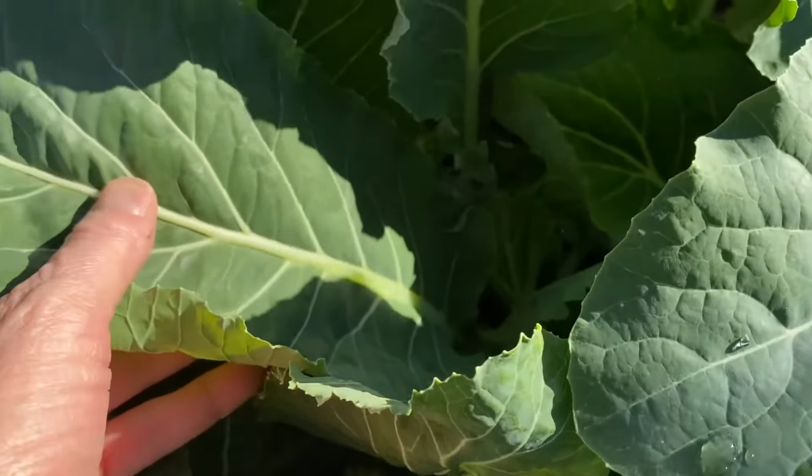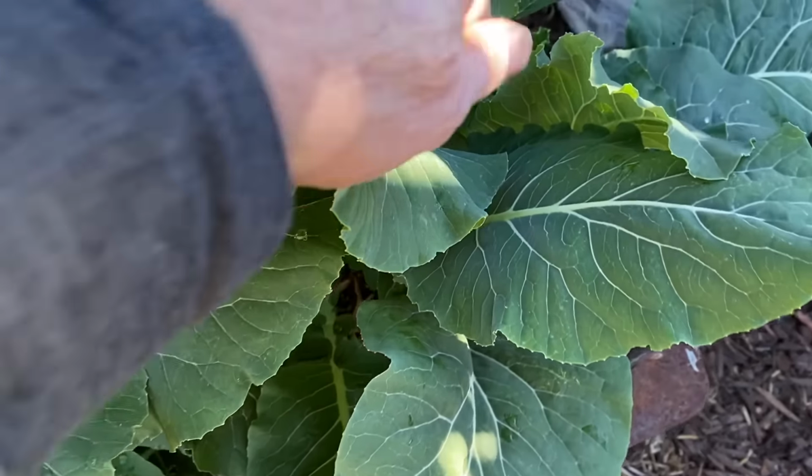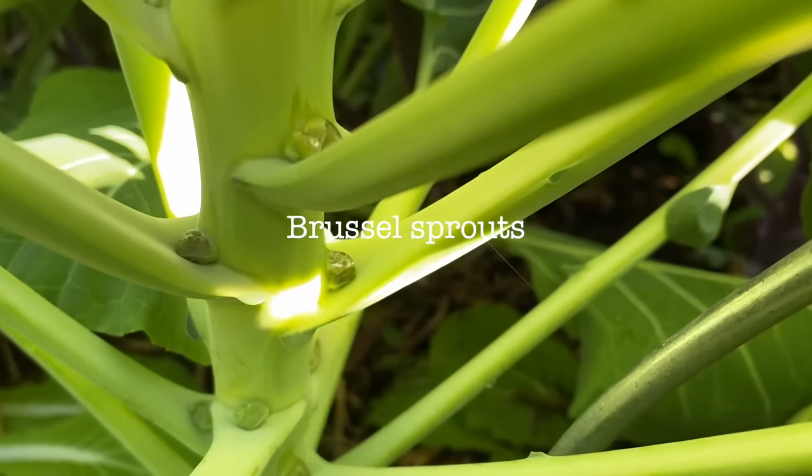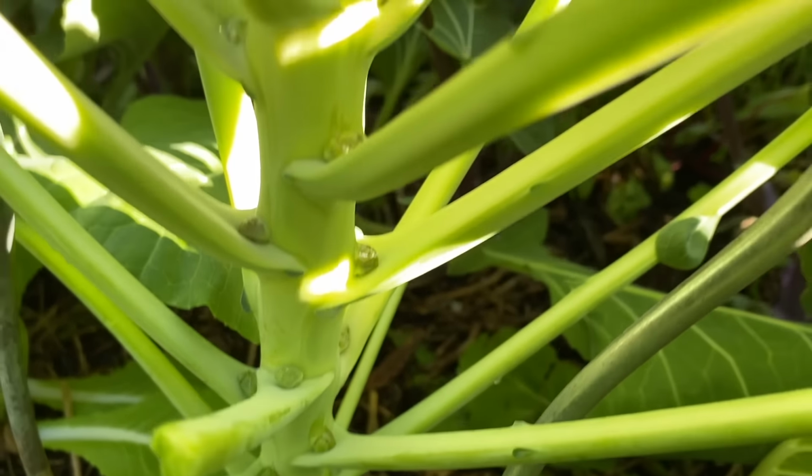These mini cauliflowers are looking so beautiful, and it looks like something is forming in the center. And we have little Brussels sprouts. I cannot wait. I'm so excited.